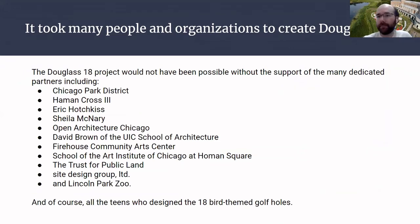And it would not have been possible without the support of a lot of different partners, both individual people and larger institutions contributing to it.